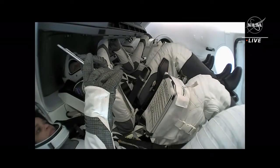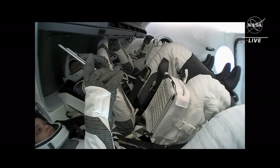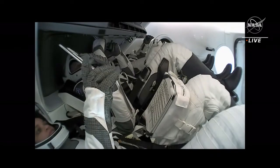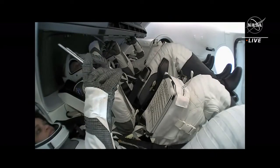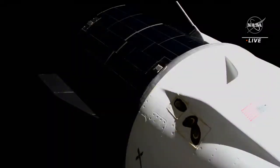Freedom, SpaceX on the big loop for timeline impacts and return to Earth plan. We're on the big loop.